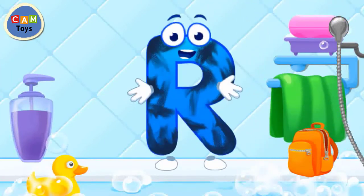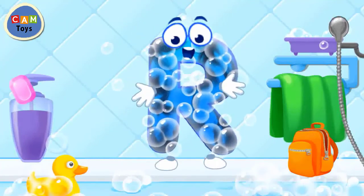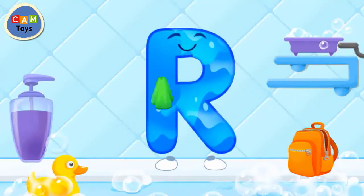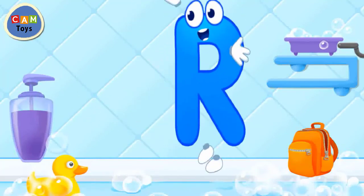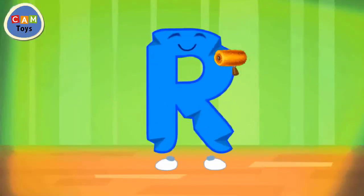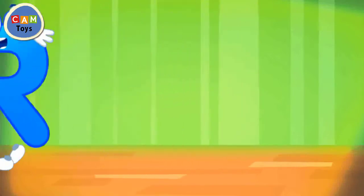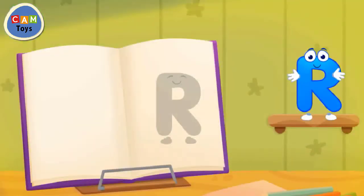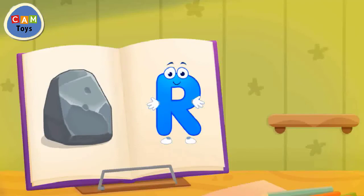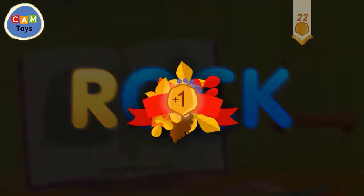The letter got dirty. First, soap the letter up. Wash away the soap with water. Wipe the letter with a towel. You're doing great. The letter got crumpled. Smooth the letter. Good job. R, rock. Take a nut for the squirrel.